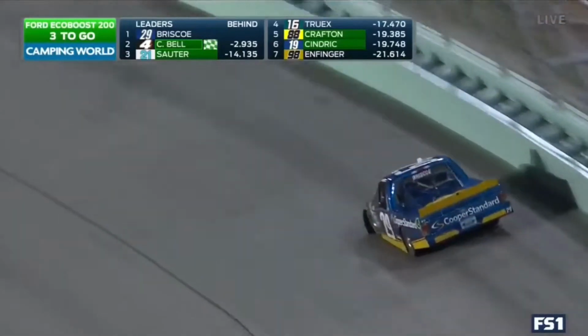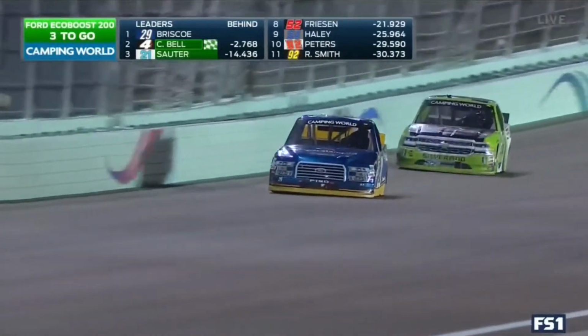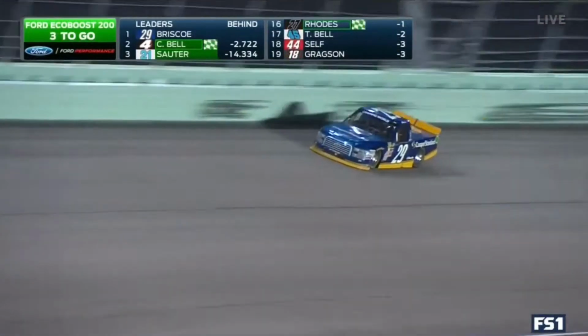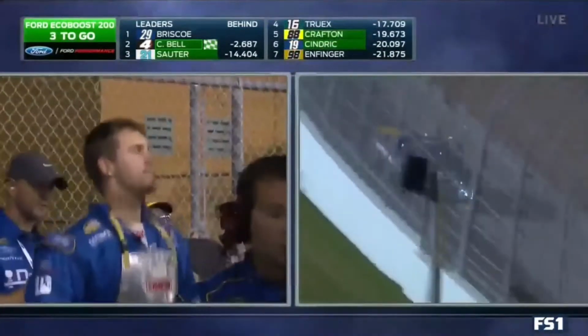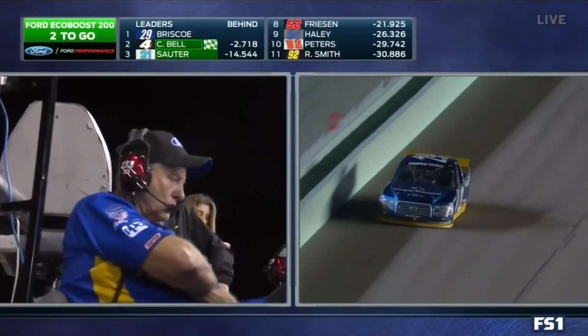Just put that truck where he needed it to on that restart after the stage 2 break. Drove around Ben Rhodes and has been able to. Hermie on the 29 of Briscoe. I guess this 27 has made Buddy Cisco a little bit nervous. Just told his driver, because he has a little bit of a cushion, but save fuel. That cushion is about 2.7 seconds.